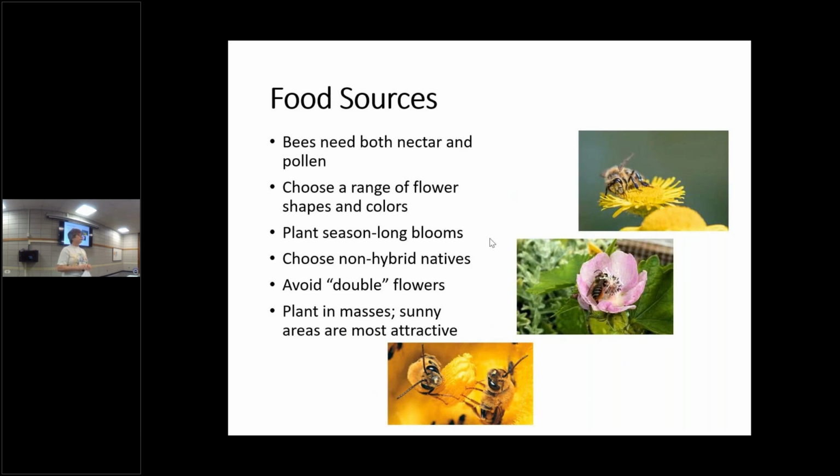Plant long season blooms, or plant a variety starting in early spring all the way into fall. They need earliest flowers, pussy willows and dandelions. That's the very earliest flowers there are, and they'll get after them as soon as they can find flowers. If you're looking at your own flowers that you have available, look for gaps in the season. Do you ever have a time when you don't have anything in bloom? If that's the case, try to find something that you could plant that would fill in that gap so that these bees continuously have a food source.